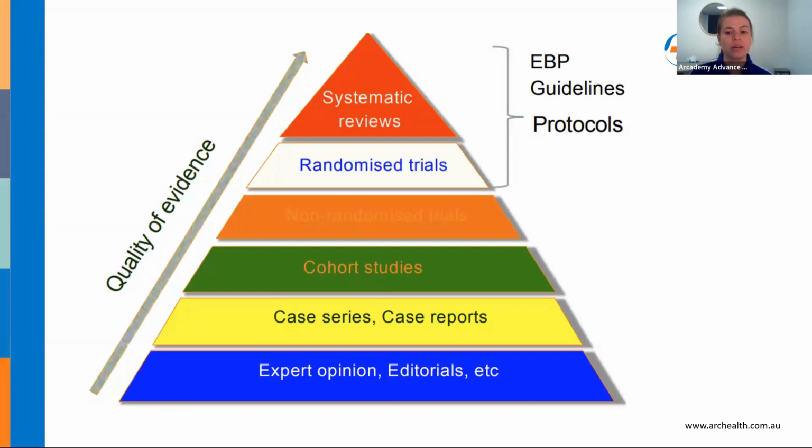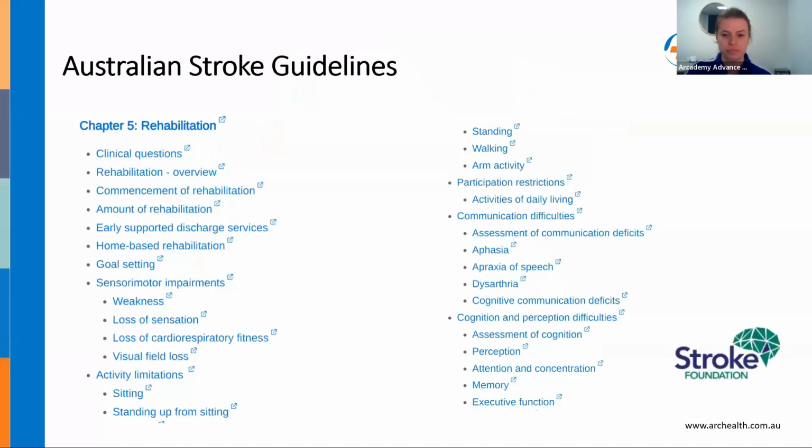Just keep in mind, though, that little or weak evidence can be due to a range of factors. It could be that there is no evidence to support a certain treatment. It could be that it's difficult due to ethics to design a study. It might be difficulty comparing different interventions, or that it's a new area of research that hasn't been well researched recently. So please keep that in mind as we move forwards.